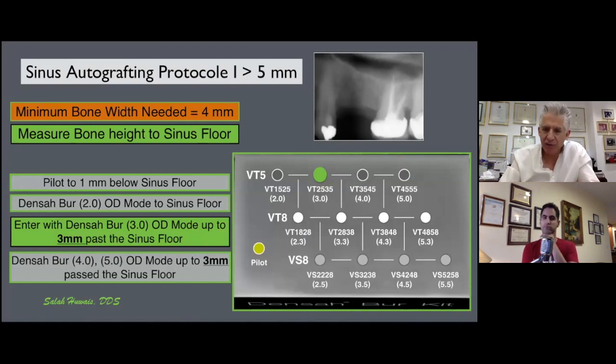And your pilot drill, this corresponds to your Versah set, your pilot drill, which is here. You need to stop 1 millimeter below the floor of the sinus. Otherwise, if you go to the floor, you may perforate the membrane. Then you use your 2 millimeter densah burr, which is up here. And that goes up to the floor of the sinus, but not through the floor of the sinus. You then go from your 2 millimeter to your 3 millimeter drill. And with the 3 millimeter drill, you're allowed to go up to a maximum of 3 millimeters past the sinus floor. So very important take home message.